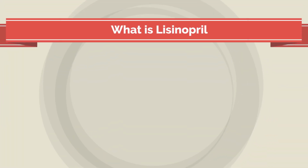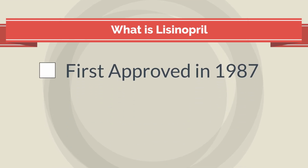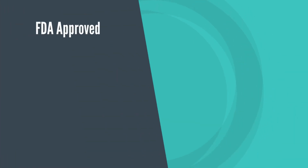So first and foremost, what is LisinoPRIL? LisinoPRIL was first approved for use in 1987. It belongs to a class of medications called angiotensin-converting enzyme inhibitors, or ACE inhibitors for short. Its uses are divided into two, that is the FDA-approved uses and the non-FDA off-label uses.